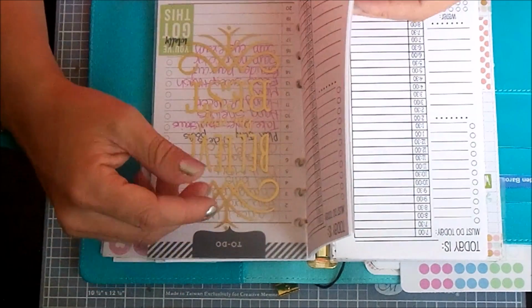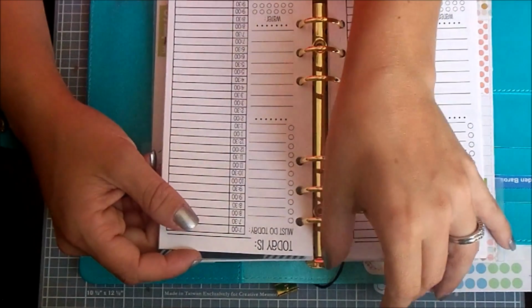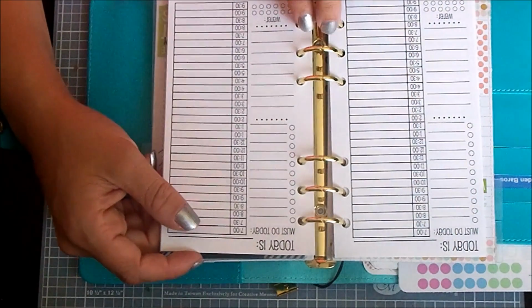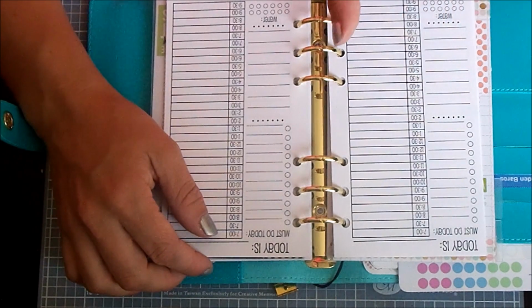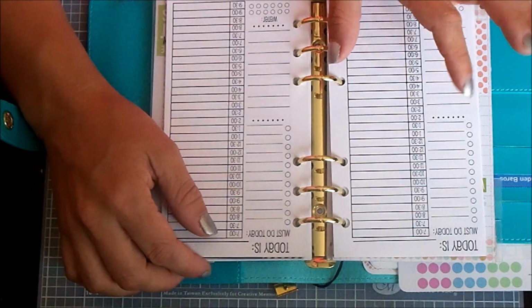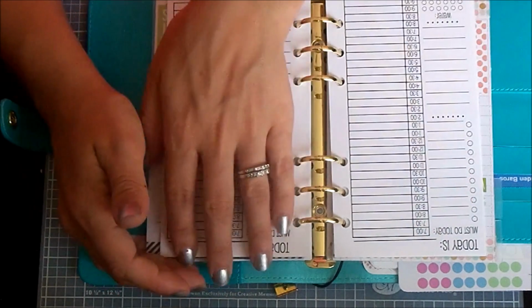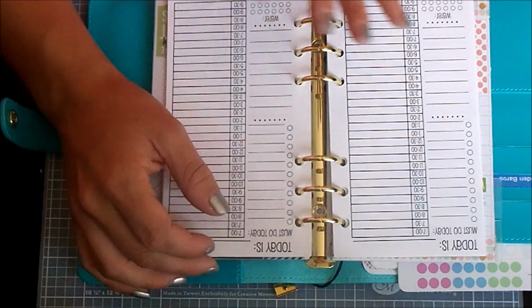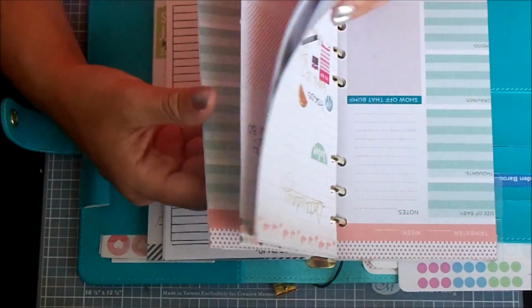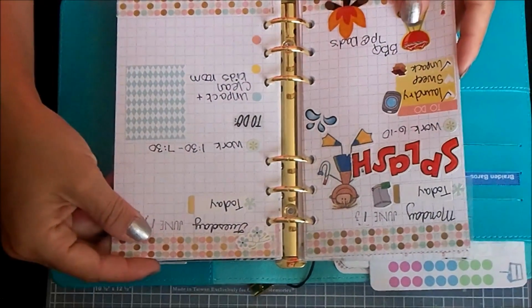Like I said, I think at the end of the month, I'm going to end up going to, she has a week on 2 pages and a week on 4 pages. And the week on 2 pages, obviously, I think she has 3 days over here with a note section and then 4 days over here. And I don't know if that would be enough room for me, because like you can see, back here I use this.